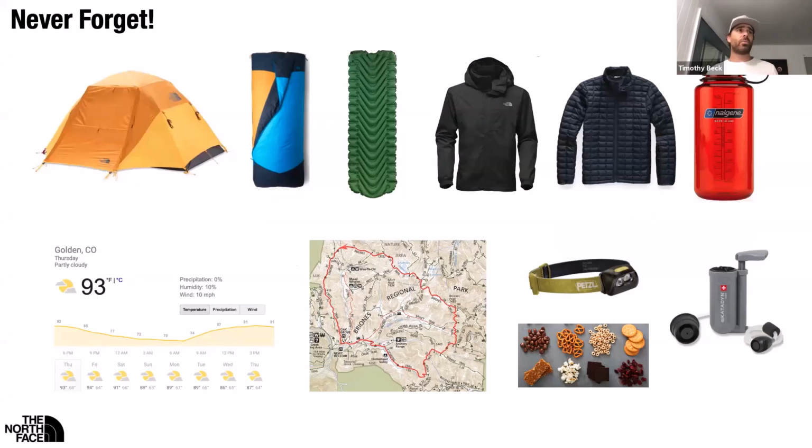Water and water bottles, or a bladder, and filtration systems. There's many different types of filtration. You can use iodine, water pumps, chlorine. Obviously, you want to buy those. You don't just want to go buy chlorine, but swing in to Sports Basement and they'll actually have water treatment there. Food, headlamp, you always want to remember.